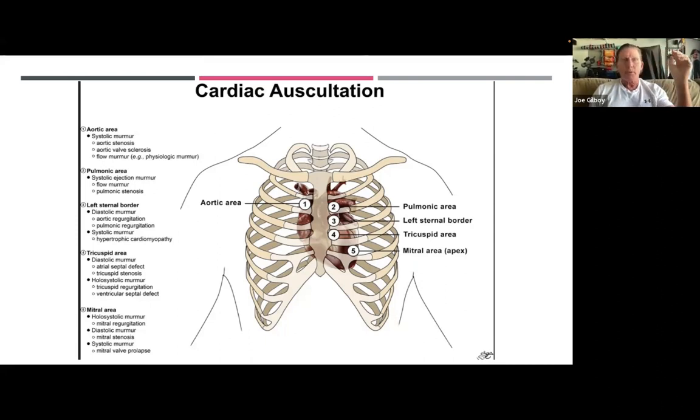Exactly. Pulmonary regurgitation. What have I got? I have a murmur in my second intercostal space on the left side that radiates down to the apex and is a diastolic murmur. How do they present? They're short of breath. And when you go to do exertion, they don't do well. Exactly. Make it sound louder.